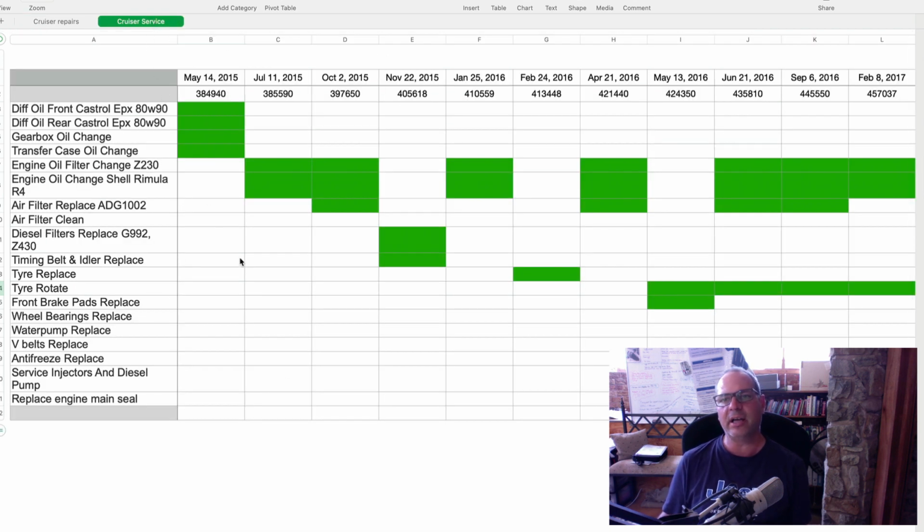Then I have the full service history, as I say, from 384,000 when I started working with the vehicle, and it's diff oils, gearbox oils, transfer case oils, air filter, diesel filters, tire rotations, all of that. The tires at the moment are good. It's BF Goodrich's. I fitted them in April this year, so they only have about 30,000 Ks on them at the moment. So the tires, BF Goodrich KO2s, they are still in very good condition. No problems with them.